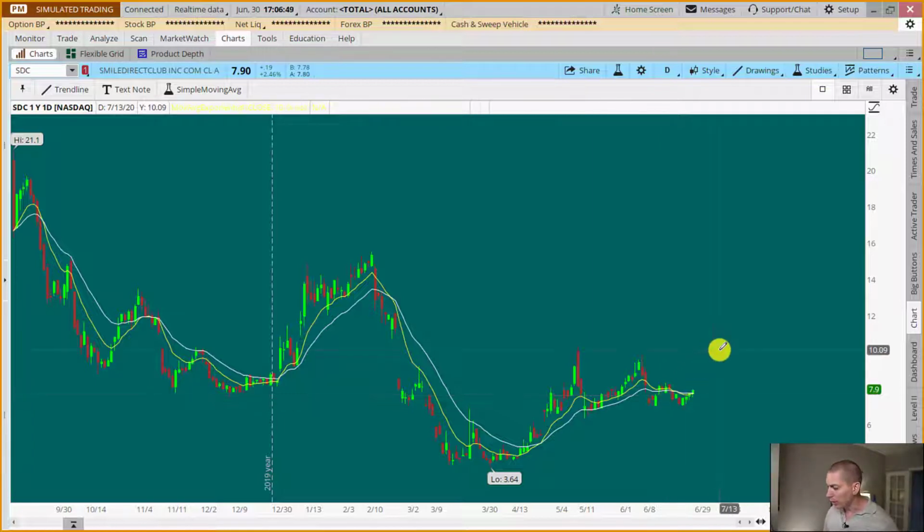At $10 again, we get that run-up and that big spike, because this is what's been shown to happen with this stock: it could go up to $10. I'm starting to think we see an overall change in sentiment, where buying starts to take place and we see prices go higher. Now, this is not a longer term play.